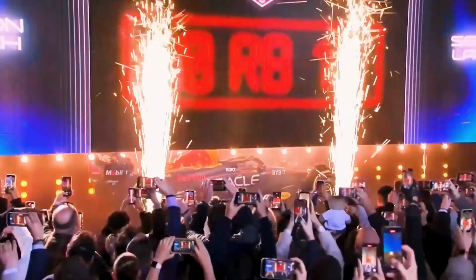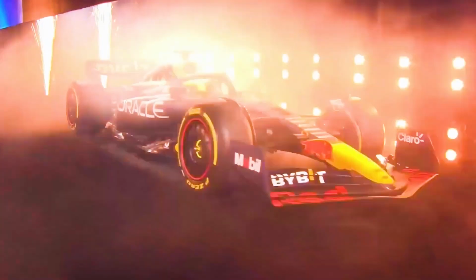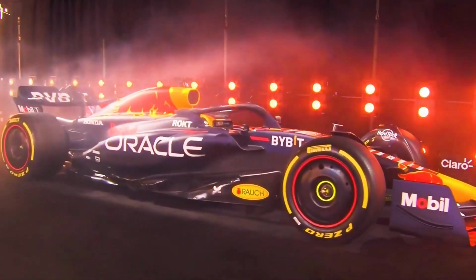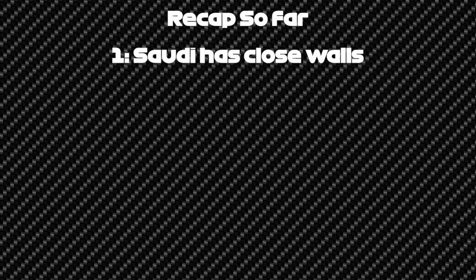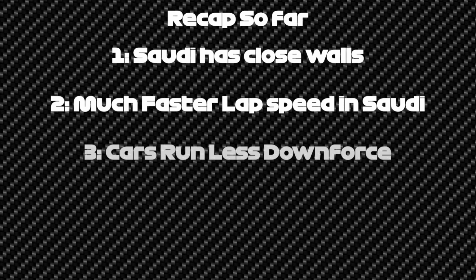So I hope this is helping to build up an image to show why things in Saudi Arabia could be completely different to Bahrain. So let's recap real quick. In Saudi, we have close walls, which means the most minor of mistakes are punished. The lap speed is significantly faster in Saudi, and the cars run less downforce in Saudi due to them being on full throttle for a much longer period of time.